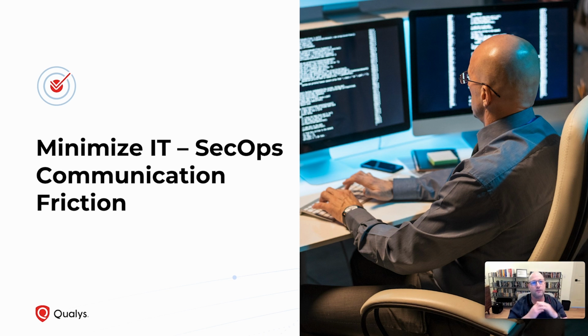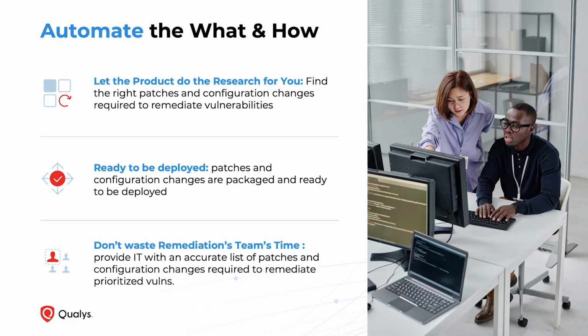But there's still a lot of friction between security and IT, and it's all about communication. Automation removed a lot of this friction because IT doesn't have to do anything, right? Everything is automated, taken care of. IT knows nothing will break. So that's done. But what about the rest? First of all, a very important thing: there's a lot of manual work that your IT and remediation team has to do to fix a vulnerability. It's very important to understand that a vulnerability is not a patch. It's not a one-to-one ratio, and I'll show an example in the next slide.